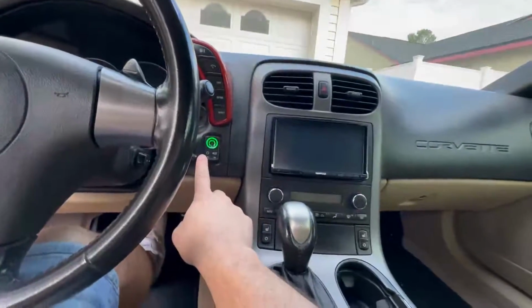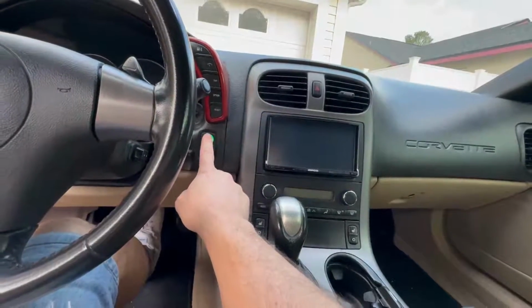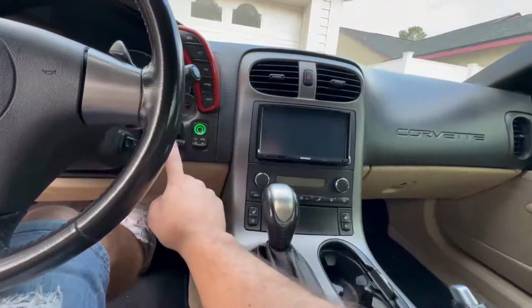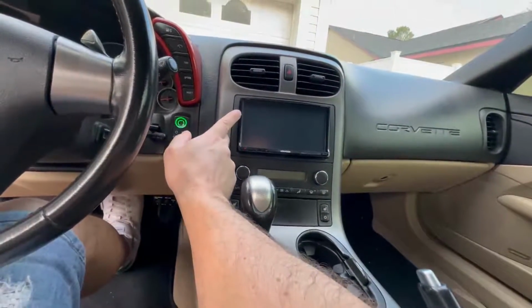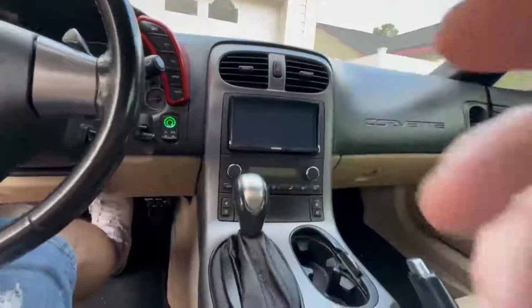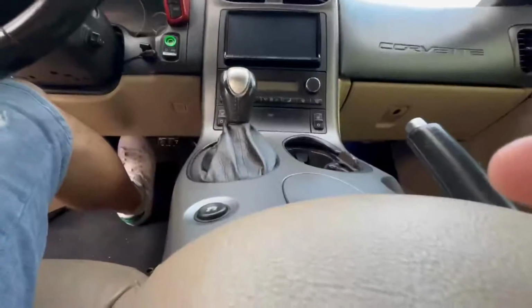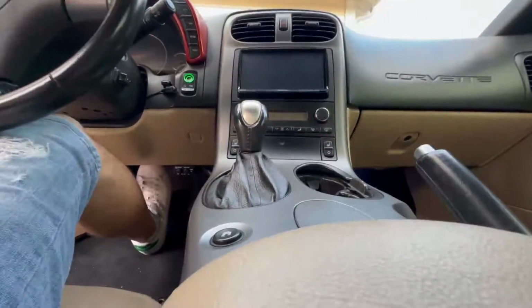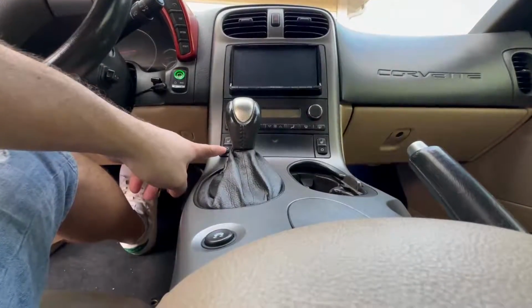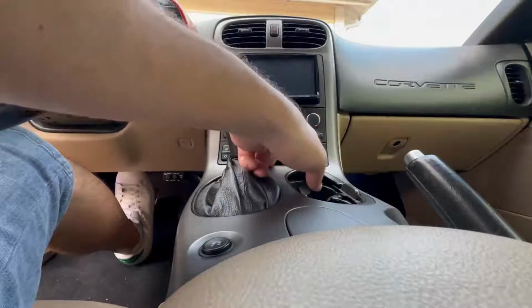In here, we have our off on the left side, we have our accessory on the right-hand side, and of course, up is our run button. In this car, we have a radio here that has the microphone for Bluetooth features. So as we look to the center of the car here, we have our heated seats on and off. Of course, our ashtray, 2006.